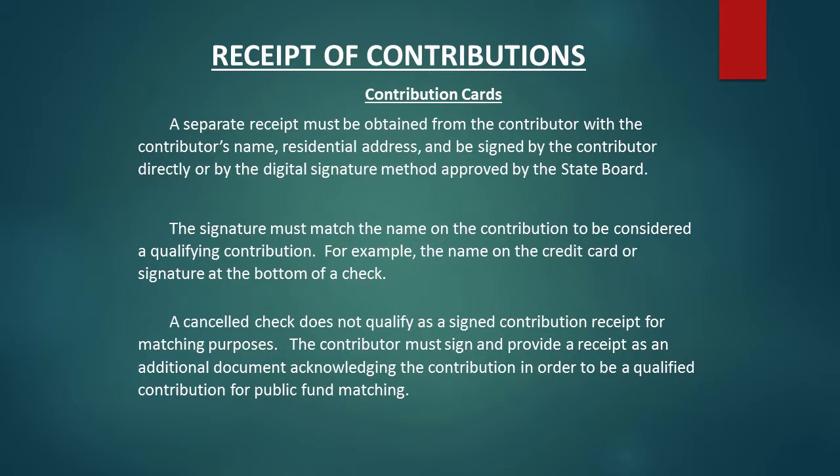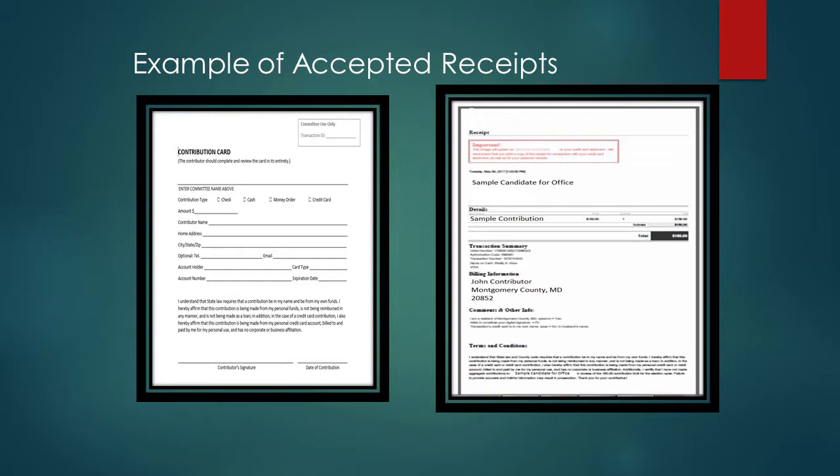A canceled check does not qualify as a signed contribution receipt for matching purposes. The contributor must sign a separate document that acknowledges the contribution and is aware of the limitations of the program in order to be a qualified contribution for matching funds. Examples of contribution cards can be found on the Maryland State Board of Election website. Additionally, the examples are also in the back of the summary guide.